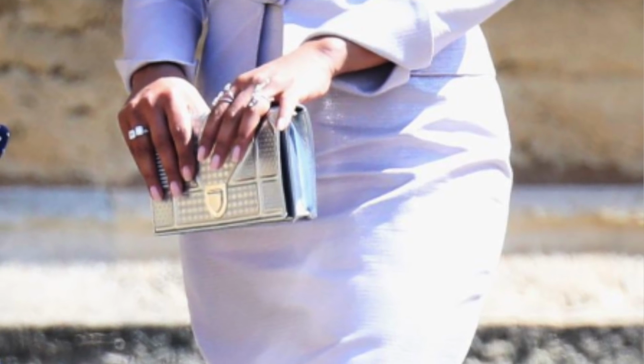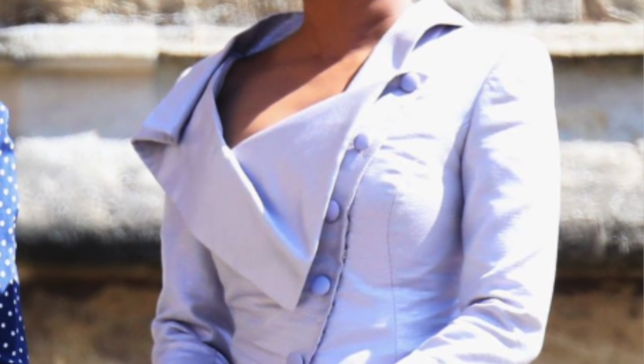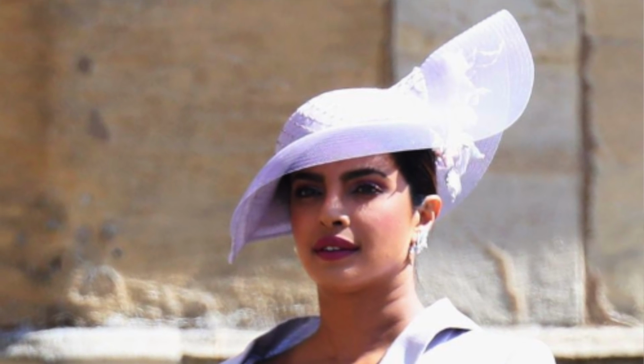And honestly, I feel like the suit, she could have gotten it tailored a bit more. I'm not sure if it was a sample where you can't mess with it, but I feel like it just makes her look a little bit bulky and stiff, almost uncomfortable. I feel uncomfortable for her. And that is Vivienne Westwood.